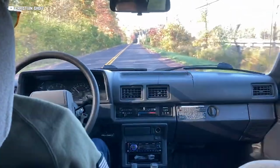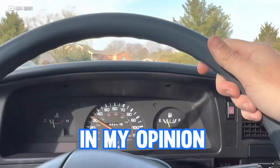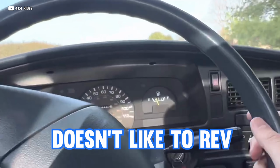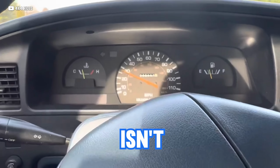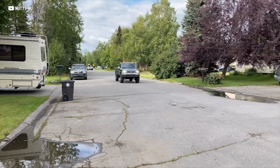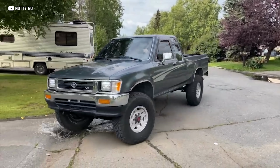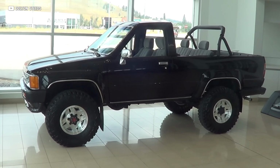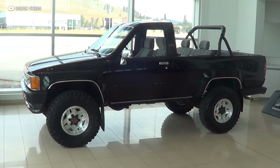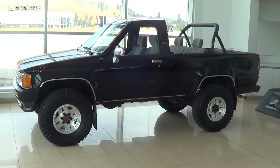But by far and away, the biggest problem with this one comes down to the way it drives. In my opinion, it doesn't make enough low-end torque, and since it doesn't like to rev, what power it's got isn't readily accessible. It doesn't sound particularly good, and it doesn't get particularly great mileage. Lastly, I can't stand working on them. But that's all just my opinion. Millions of people all over the world love these things, and if you're one of them, more power to you. It's just not for me.